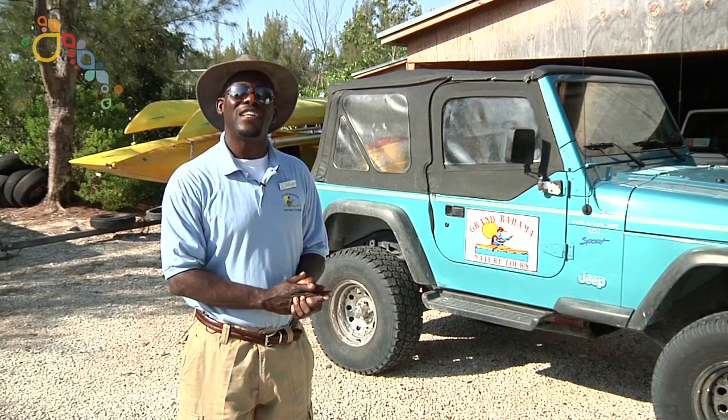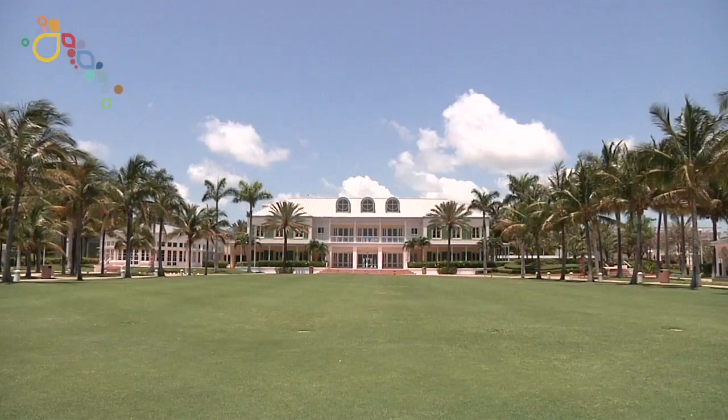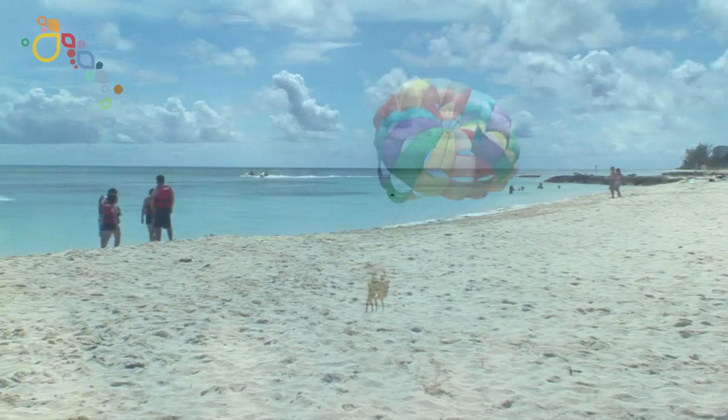You're on the island of Grand Bahama. It's the place of fun in the sun. So you can do nothing or you can do everything. It has a good combination of remoteness and a resort. There's just a lot of great things to do here, and that's what makes Grand Bahama Freeport so unique. It's a little something for everyone.